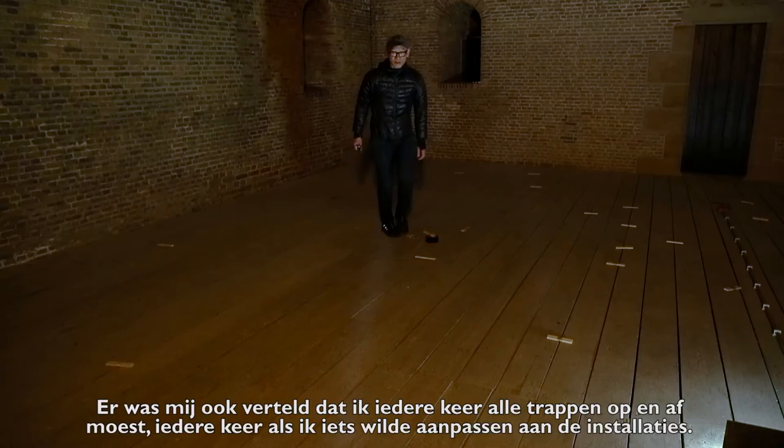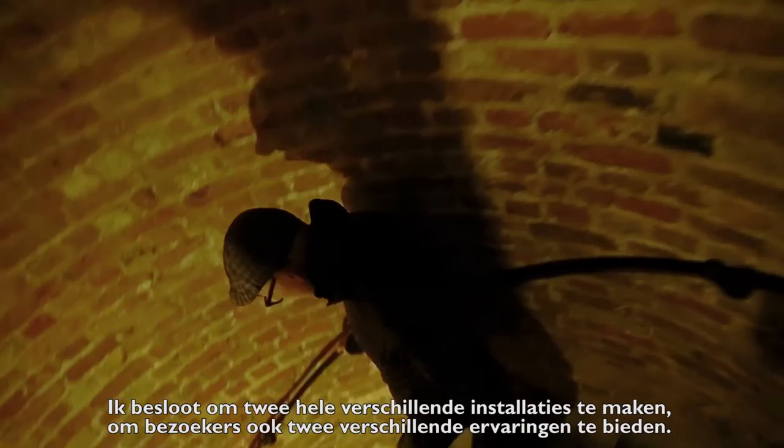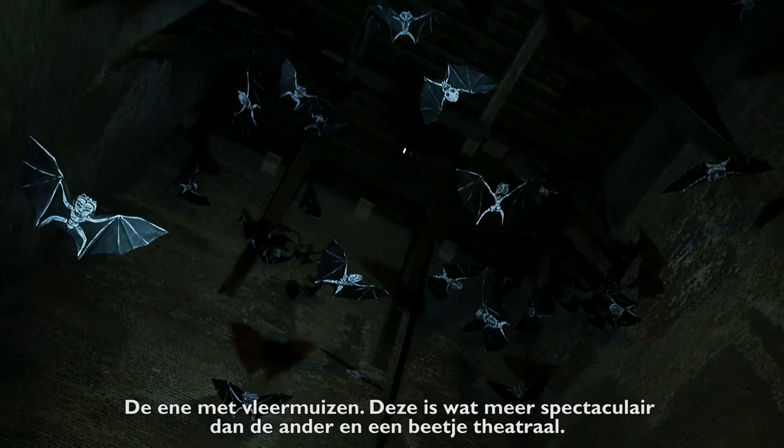I decided to make two pieces that are very different from each other so that when people come through, they know that they're experiencing two very different kinds of works. One is with bats. I thought that one's more spectacular, a little bit more theatrical.